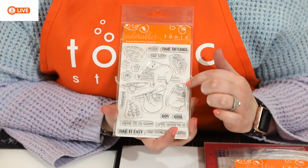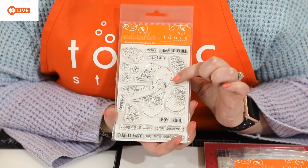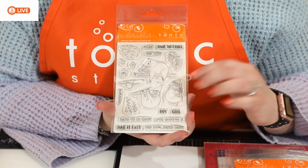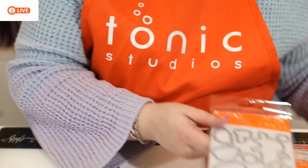Again, coordinating dies. And then we have Sammy Takes It Easy. So we have our sloth, one climbing up, one kind of hanging out, one having a nice little nap down here. Hang on in there, take it easy, nap now, party later, you deserve it, time to chill. All those fun things, and of course your coordinating dies.